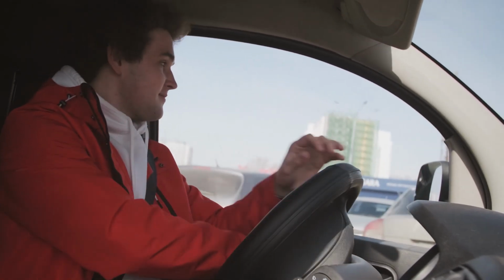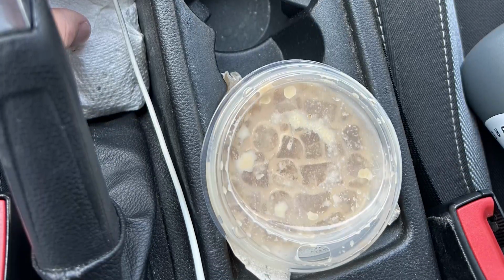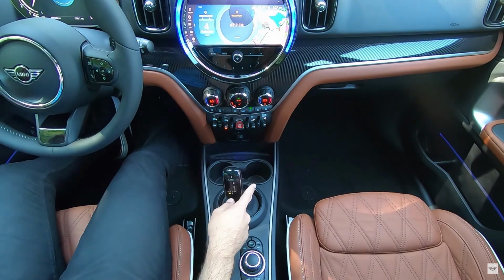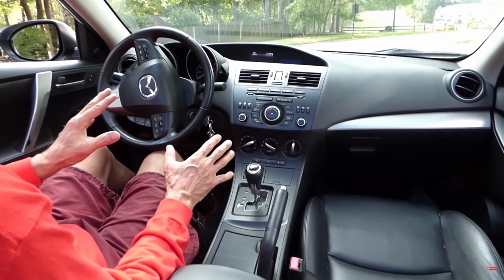Some people do get used to these systems after a few weeks and they free up some space for cup holders and storage. But even with all these fancy safety features like needing your foot on the brake to shift or auto shifting to park when you turn off the car, most drivers still want their old school shifters back.